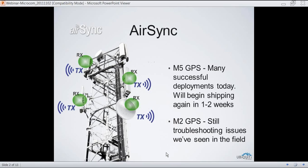However, we still see issues with the M2 GPS, the 2.4 gigahertz GPS products. We see those internally. We can replicate these problems, and right now we're not sure where those problems are coming from. So we're going to hold off shipping the M2 products until we're sure that we know what the issue is, and we definitely don't want to ship any more products out with known issues. So right now we're hanging on to the M2 products until we can figure out what's causing these issues that we're seeing.